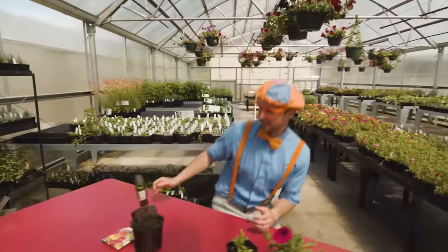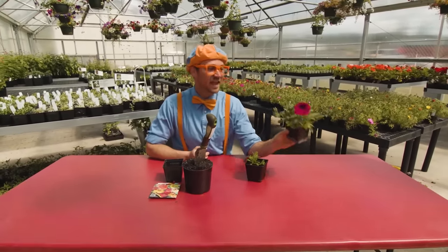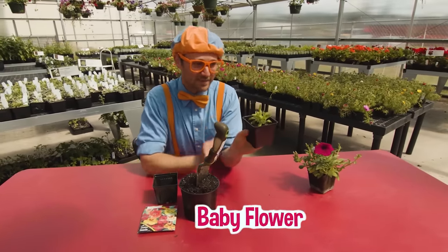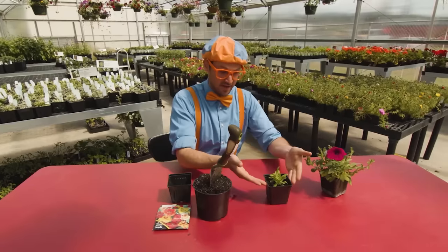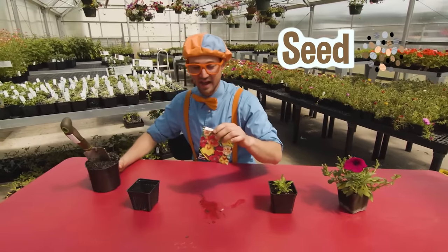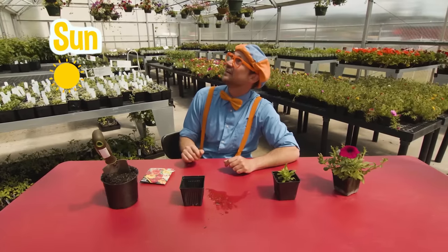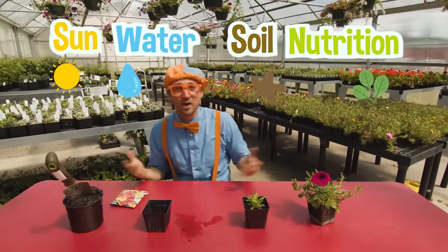All right, I have a really fun thing for us to do together. Have you ever planted a plant? Yeah, it's so much fun. Do you see this? You know what this is? It's a flower. It's an adult flower. It's really old. And look at this one. This looks like a teenager or a baby. It hasn't even created the flower yet. But soon enough, this is going to turn into this. But in order for it to become this size, it starts out as a seed. Every single plant, like flowers, I should say, start out as seeds. But the things that every plant needs are sun, water, soil, which is like a house, and nutrition, which is like food.